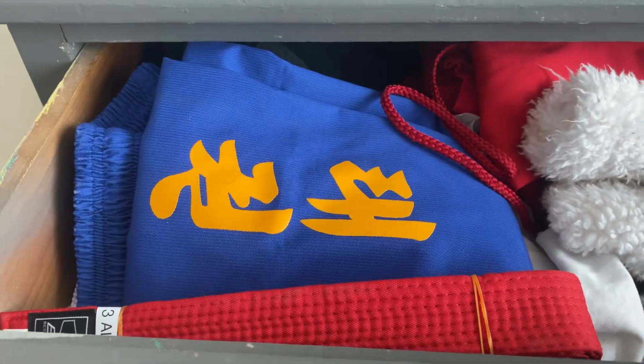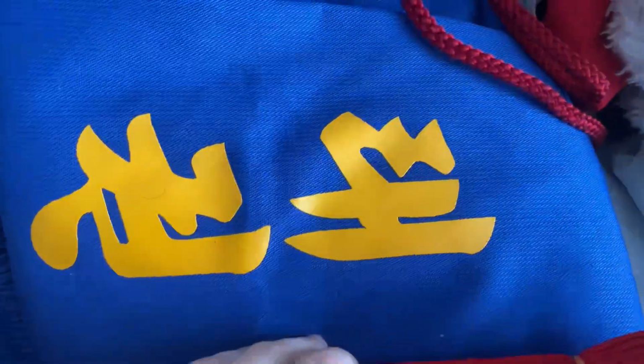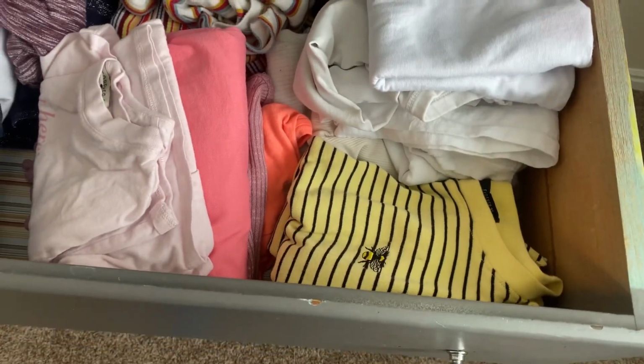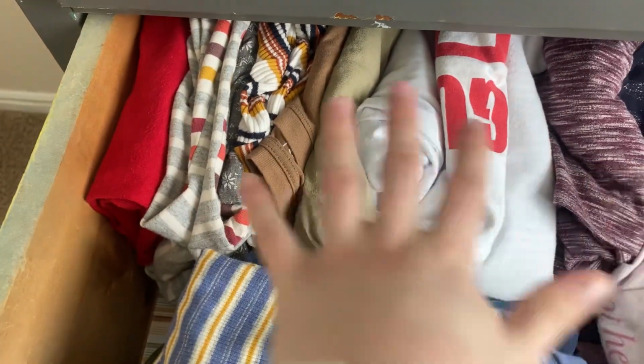So here I just put my taekwondo stuff, my new belt I just got, I just tested for Big O, and I have some socks and more socks. I tried to color code my shirts a bit. These are t-shirts, and so are those. And then these are my long sleeve shirts, just right here. Then jeans are back here.